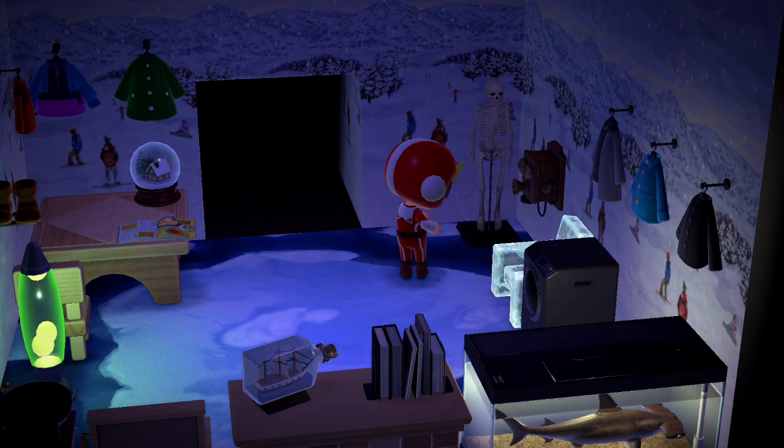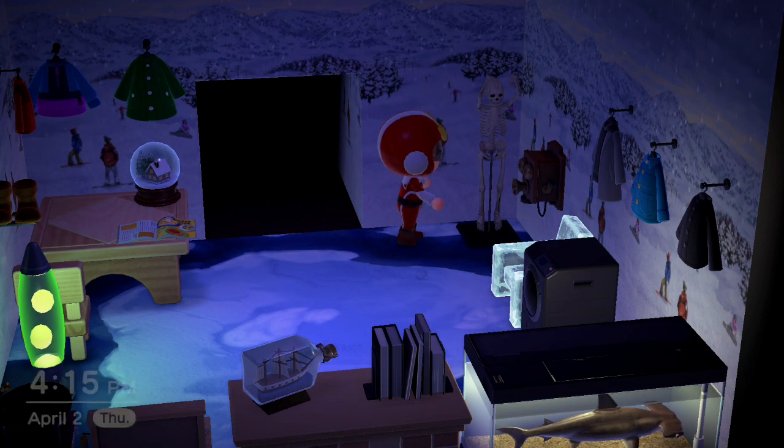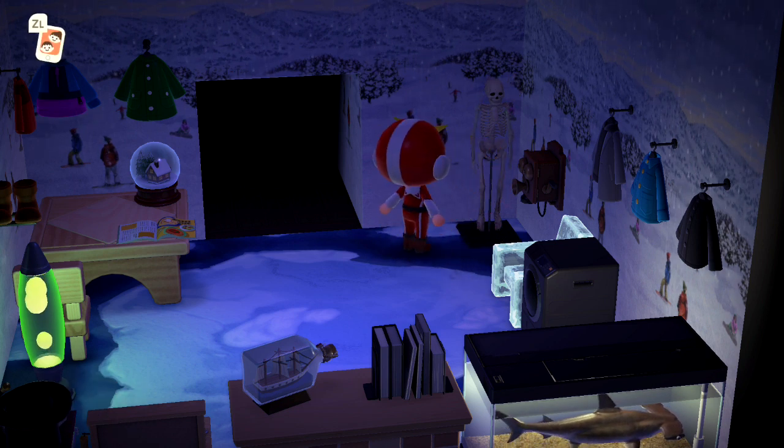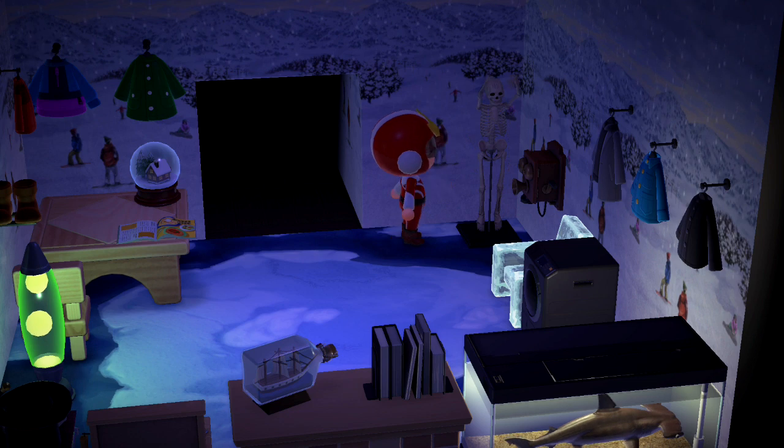I don't know if I can get to him. I don't think so. I'd have to move this lamp. Yeah, see, the skeleton actually works now. It's kind of creepy. That's all he does. His little hands go up.